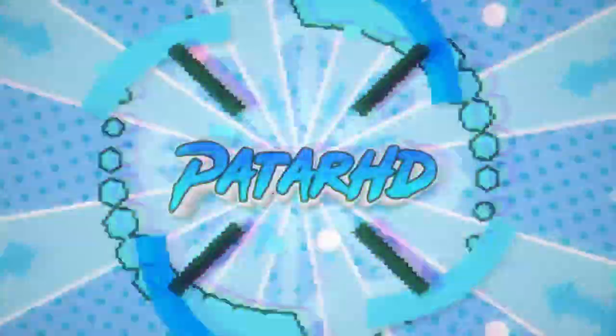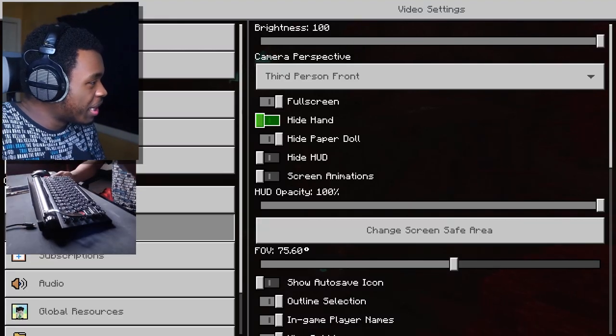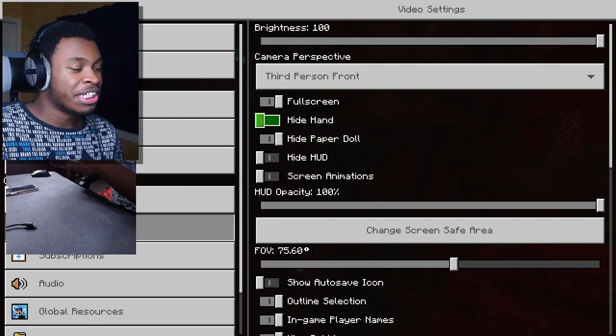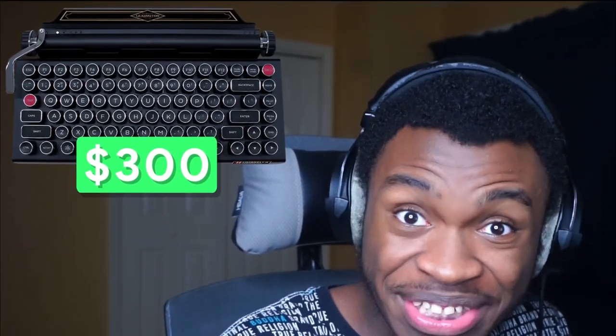But enough talking. Let's hook this bad boy up and let's get straight to PvP. Alrighty, so let me just unplug this bad boy real quick. We got the little webcam right there, then we got the camera right here. Everything looking good. This is the typewriter. Now, this is how it is, and you wouldn't believe how much this thing goes for. $300 to $400. Like, are you serious right now?